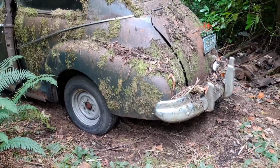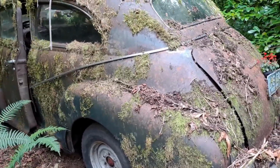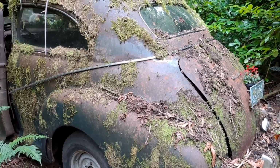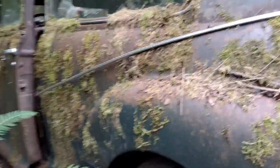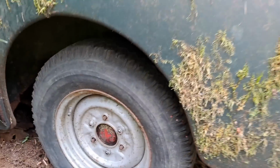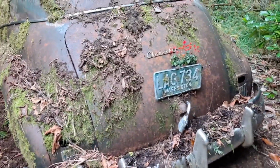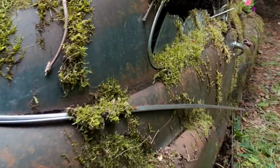So to get to this point, since this car sat with no wheels for so long, I came prepared with a die to recut or clean up the threads on the studs, and got new lug nuts to hold the wheels on. I don't expect the wheels to turn, but at least they'll keep the back of the car off the ground.